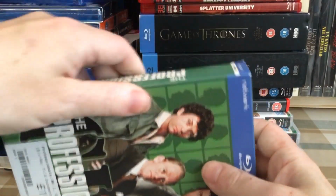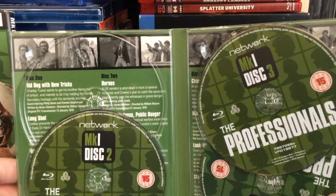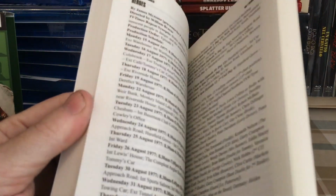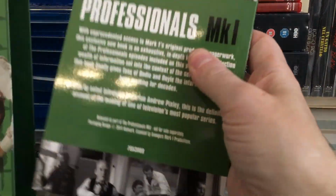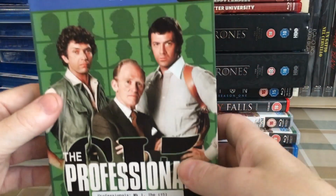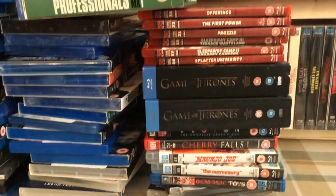I got Series 4 for Christmas in this particular style. This one is in my player at the moment because I was watching a couple of them last night. It comes with a massive book all about the show and the episodes. £15. I think that's a bargain. So yeah, that is literally less than 2 weeks worth of stuff there.